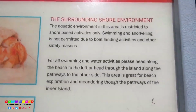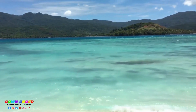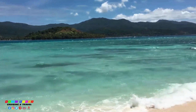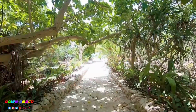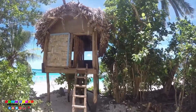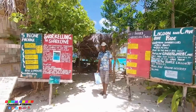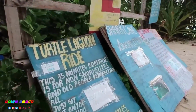Now, if you're wondering about toilet facilities, as you walk off the end of the jetty, just go straight ahead, and from memory you look just slightly to your left and you'll see a concrete building there. You have full toilet facilities, and from memory there was also changing rooms. So everything is covered. Plenty of advertising for some of the various tours that you can do.